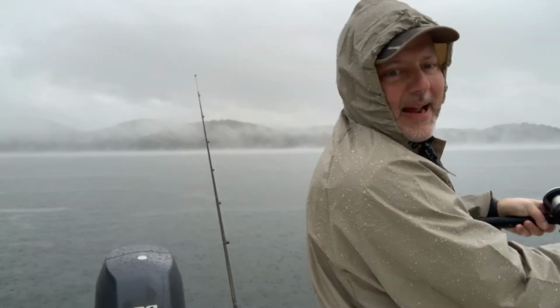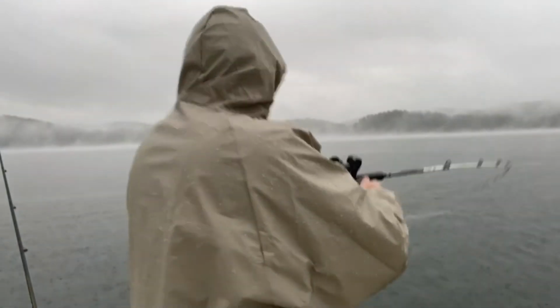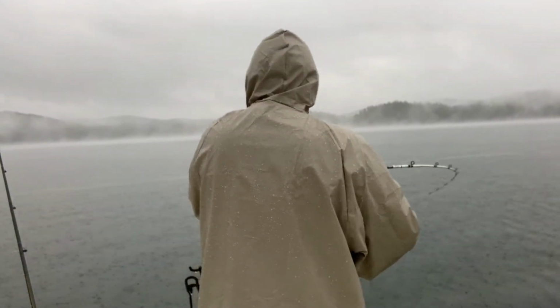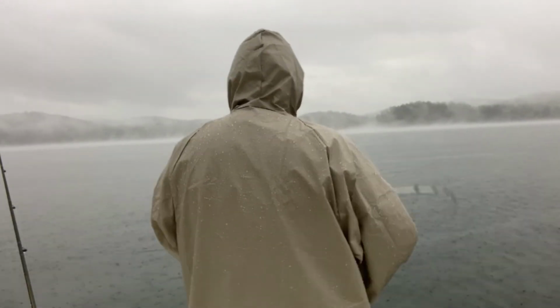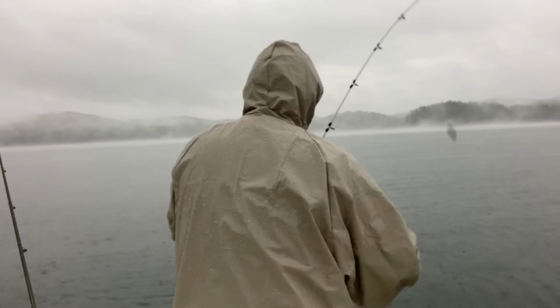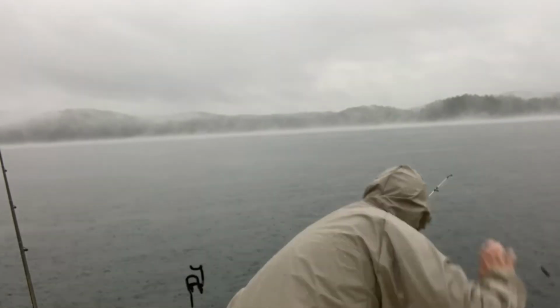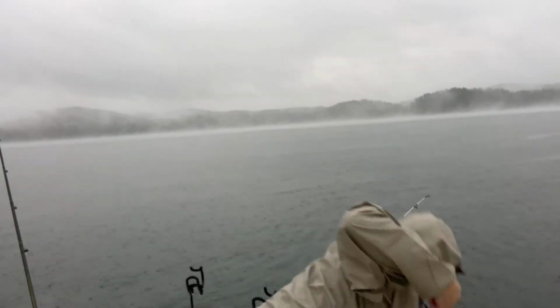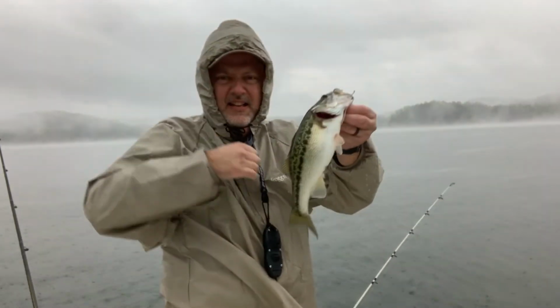All right, I decided to put the bait bag out one more time. That's hooked up. Let me get over here. I don't know what it is yet. Quite fast. Buddy. You're the one I'm looking for. Come here. Oh, goodness. You're the one I'm looking for.